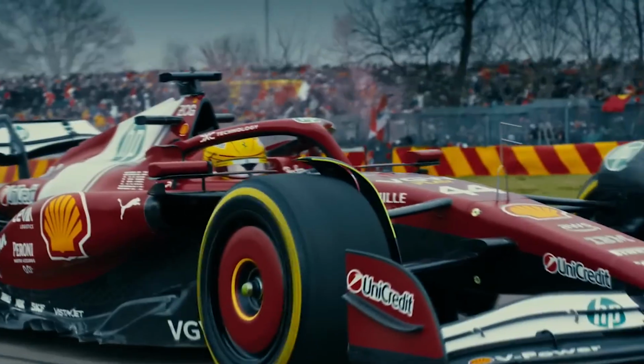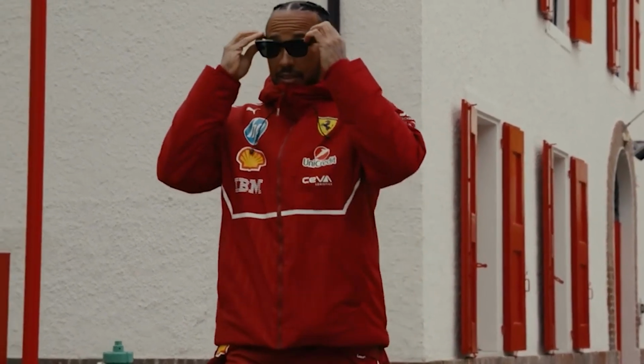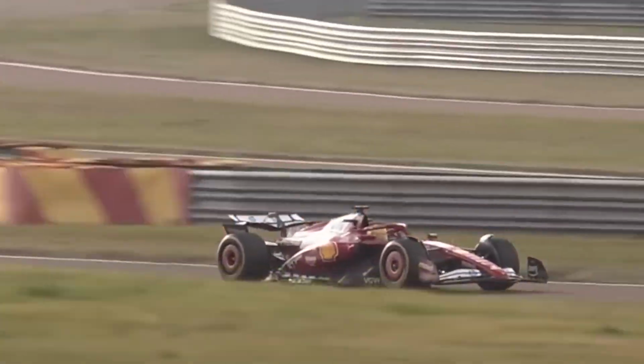Because if this spoiler fails, the blow will not only be technical, it will be strategic, it will be psychological. The question I ask you is: do you think this 2025 version of Ferrari has what is necessary to break the cycle? Do you think this spoiler is the beginning of a new chapter, or the last attempt of an old glory to stay relevant?